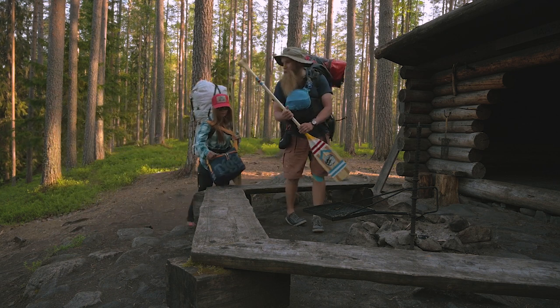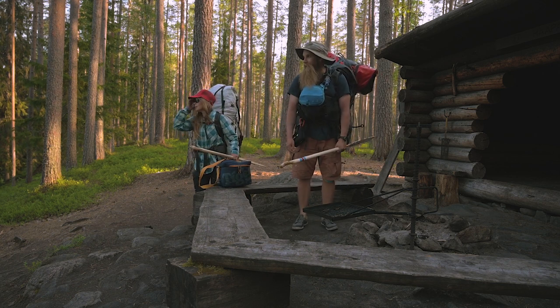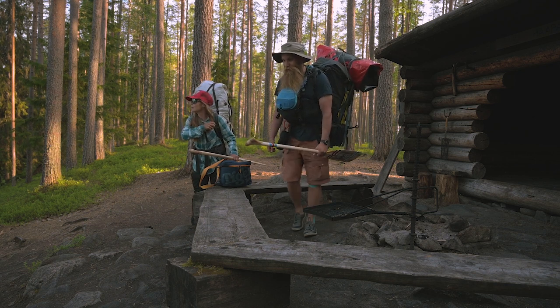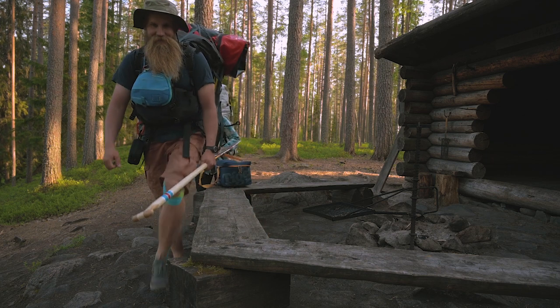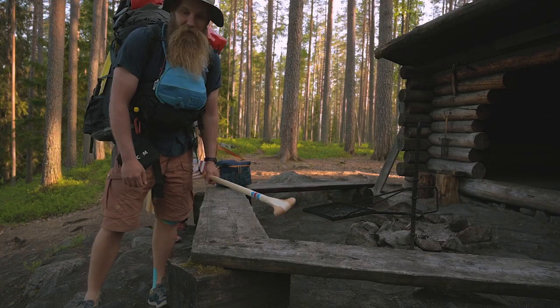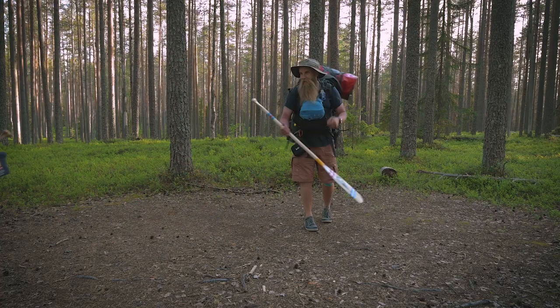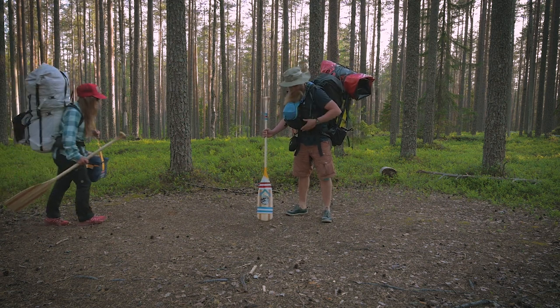Another shelter here in the Haapavitja. There's one on both sides of this river. And we are alone here, so far. Maybe we have a quiet night here. We just need to find a tent place for us. Oh yeah, I think our tent place is here.